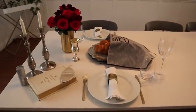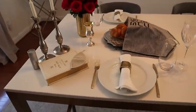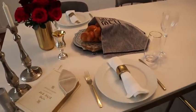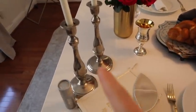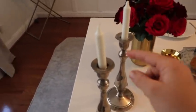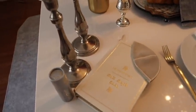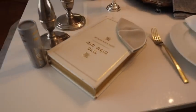Okay, as it's just us two, I just set these 2 plates over here. I don't know if I mentioned, I think I did, but my baby is here too, but obviously he doesn't sit at the table yet, although he's not too far off. Candlesticks, these are the ones handed down to me from my grandmother and then to my mom. And this is a siddur that just has the blessings in it. I picked this one because look at that gold edging, so nice.